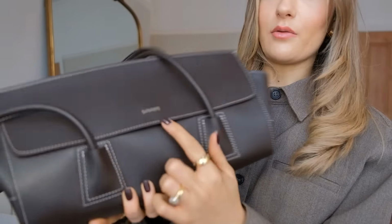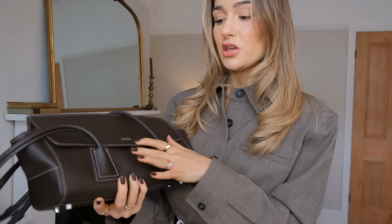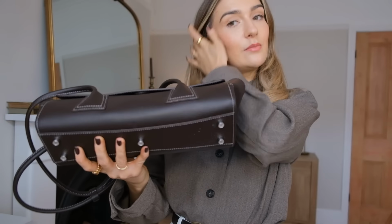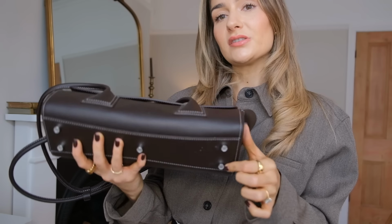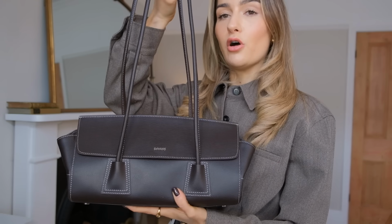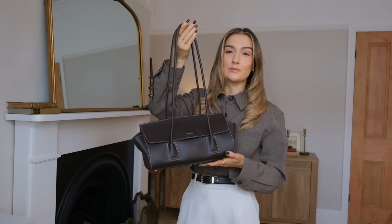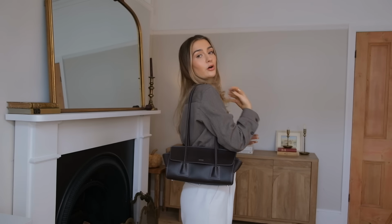I absolutely adore how minimal the branding is. You barely even notice it, to be honest. And then it's just got really simple hardware as well, so just these studs on the bottom there, but you can definitely wear this bag with both gold and silver accessories because they are so minimal.